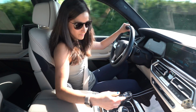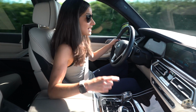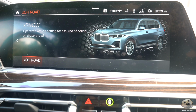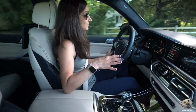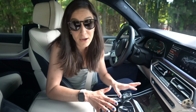And you also have different driving modes like Sport, Comfort, Eco Pro, Adaptive. But this also has the off-road package. So you have rocks, sand, gravel, and snow. Now, I don't know if I'd really want to take this beauty out on some rocks, but you could if you wanted to. This has the self-driving, and it's really meant for highway traffic.